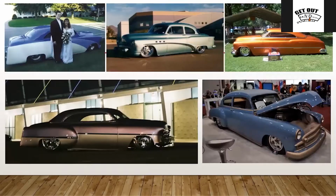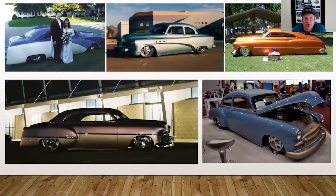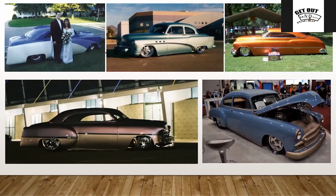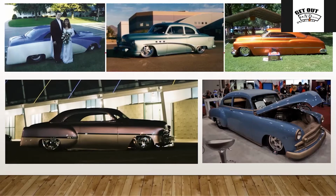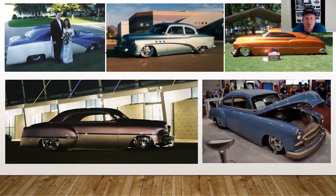There in the upper left, that was my '54 Chevy when I first built it as a Pro Street car. That was '94 when we got married. We drove away from the church and did a Pro Street burnout. That's what it looked like when we first built it and got it in the magazines in the early 90s. Back then a lot of people were not driving their Pro Street cars, and we put 30,000 miles on that car.